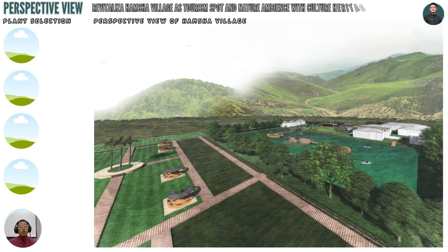And the last slide, I will talk about my perspective view. This is the perspective view of Hamsha village. It shows the rest area and the water feature area.